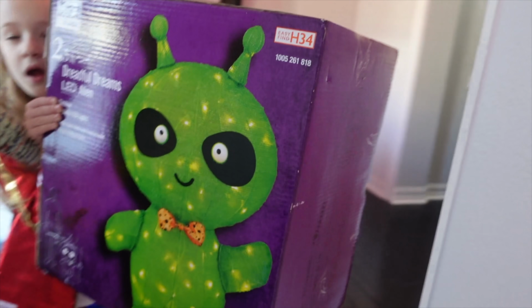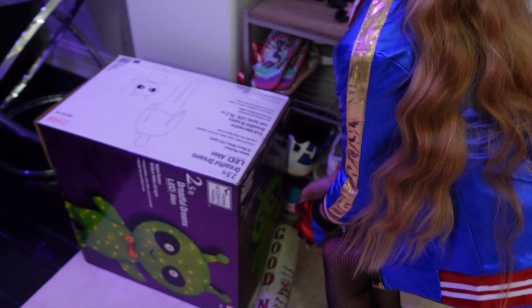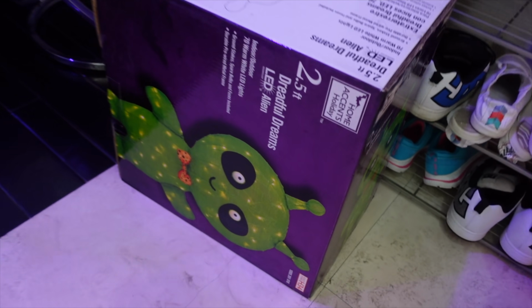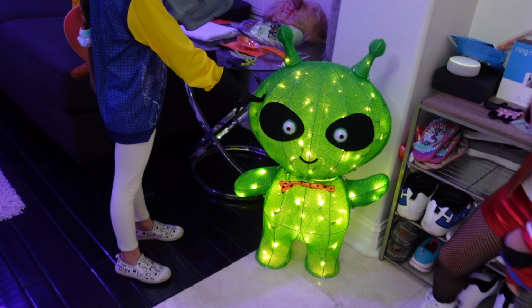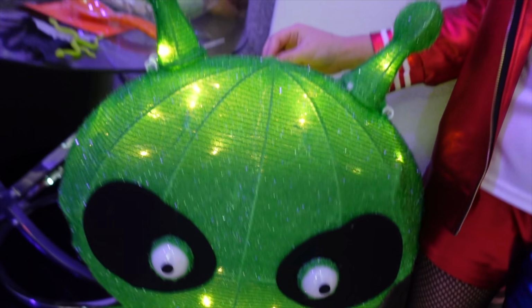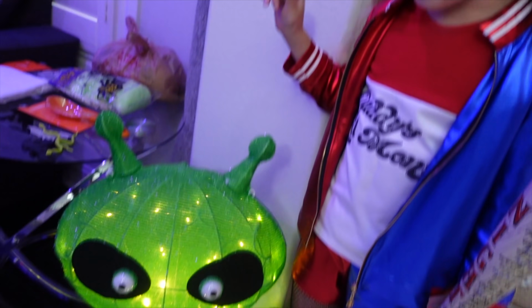Where are we setting him up at? Okay, we're gonna set him up right here by the door. All right, girls, we are gonna have an alien in 3, 2, 1. Whoa! Girls, look at him! He's so cute! Trinity! We've got our very own green alien. He looks Christmassy. You think he looks Christmassy?